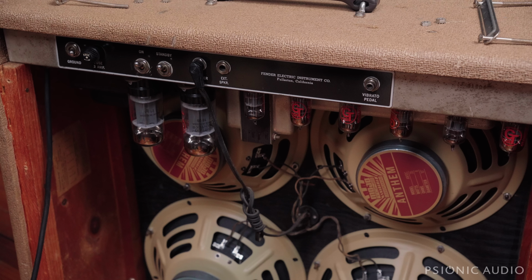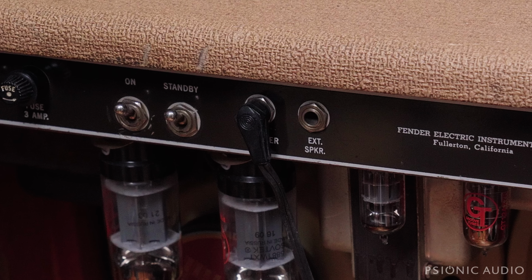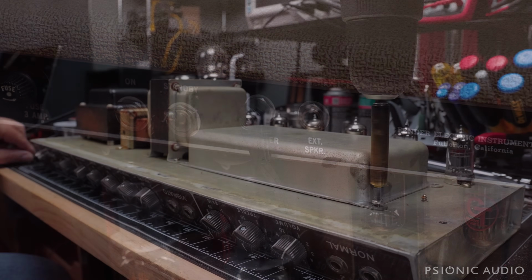the cabinet with 4 replacement speakers. We'll see how they do. Also had a very, very crappy plastic molded cable plug combination. We're going to change that out in the course of things, but worth showing, not a big deal.